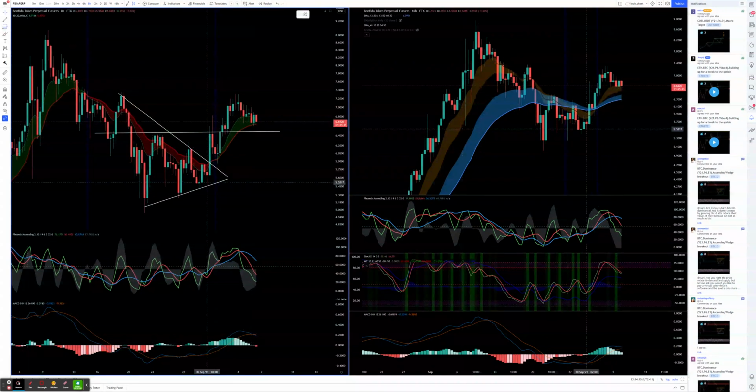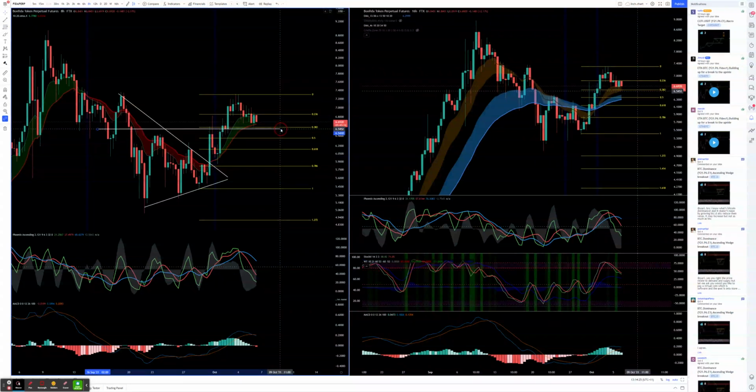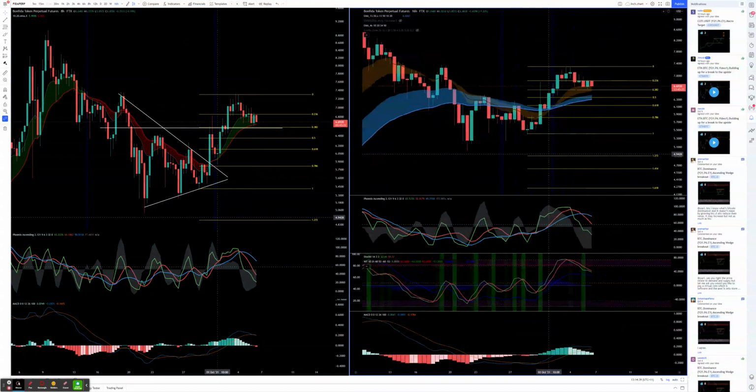Let's put the fib onto this and just play it out. So that 0.302 level seems to be an area of interest at the moment, and previous support as well, or resistance level. So that's all right. The 8-hour looks okay. We just need to see a bullish candle of some sort before we make that move. The 16-hour is pretty much the same.